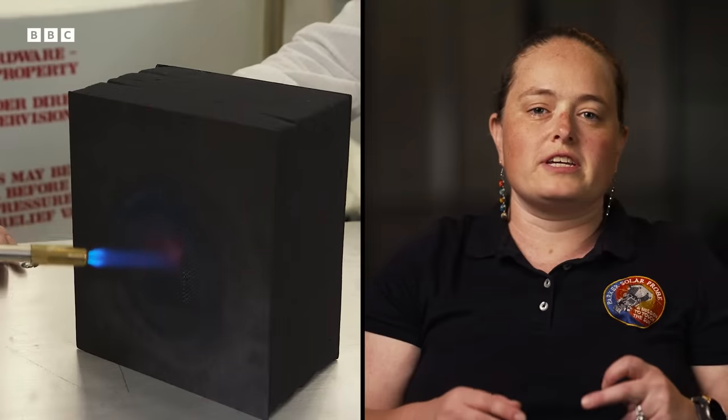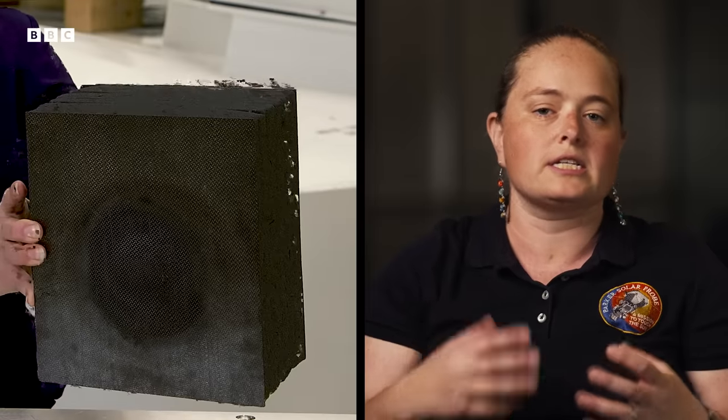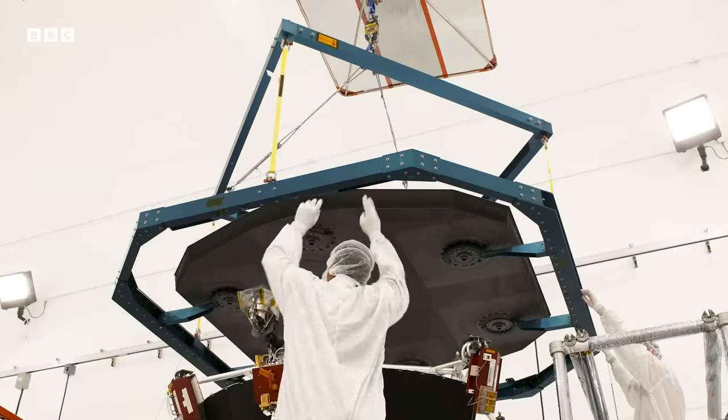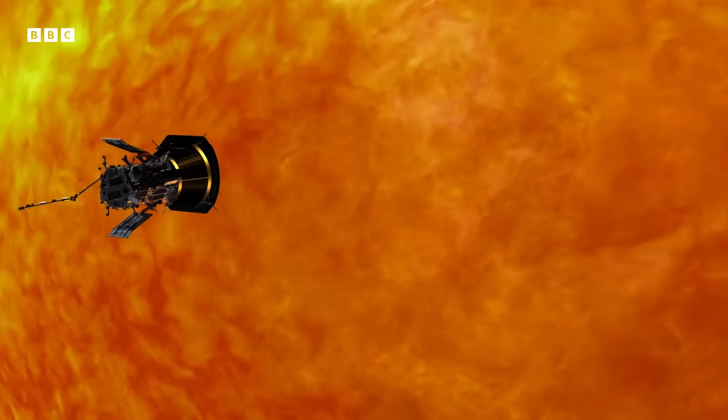The Parker heat shield is about 4.5 inches thick. And on both sides, there is a material called carbon-carbon. It's a lot like the graphite epoxy that you might find in your golf clubs or in a tennis racket. And then in between is carbon foam. And so that together, as basically just a big sandwich, is what protects the probe from the sun.